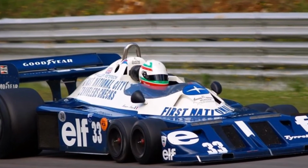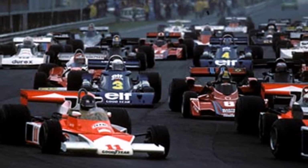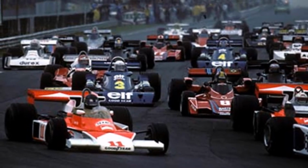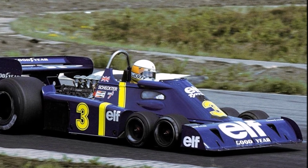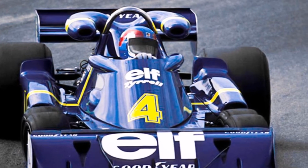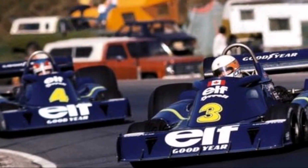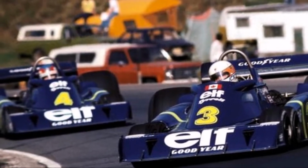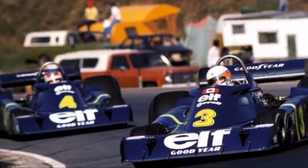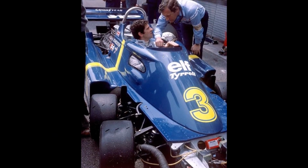The P34 made its debut at the Spanish Grand Prix in 1976 and proved to be very competitive. Both Jody Scheckter and Patrick Depailler produced promising results, although the P34's golden moment came during the Swedish Grand Prix, where Scheckter and Depailler finished first and second, making Jody Scheckter the first and only driver to win a race in a 6-wheeled car.